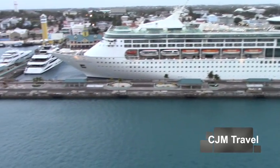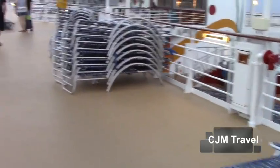This ship is in the Vision class. This is on the bow. And we have a Carnival ship coming in now too. I saw a whale tail out of the ocean. See if I can find it before it pulls in. Can I go this way? Yeah, I can go this way.